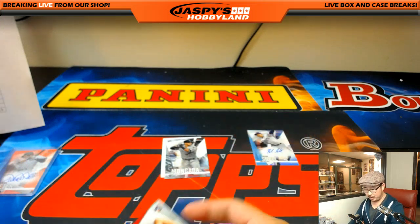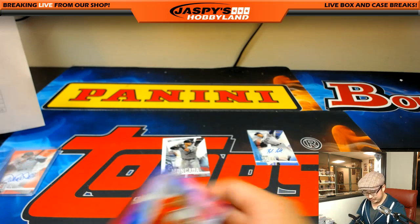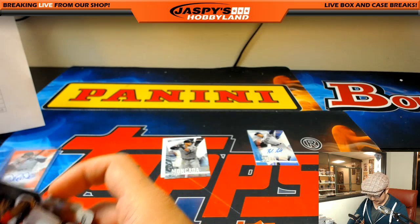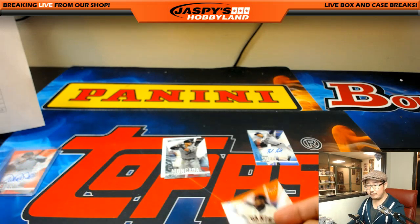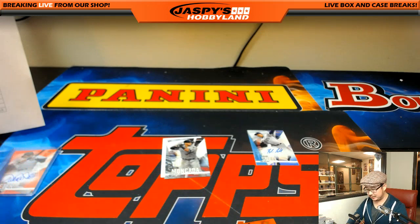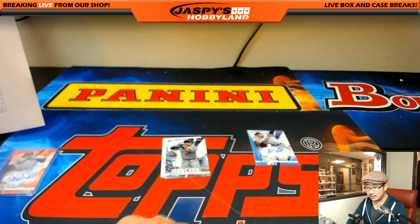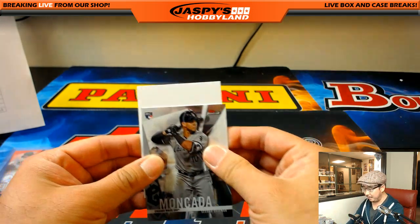The white paper parallel redemptions suggest to me that they expected the autograph to happen, but very late into the production process, it didn't happen. So they didn't have time to print out the blue redemptions. You know what I mean? Now, the last time we saw this, it was an Ivan Rodriguez, but I don't know if there's any others that are like this. So somebody was late.